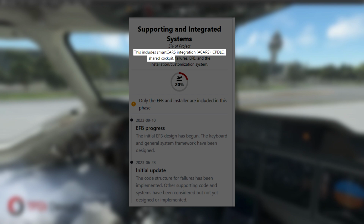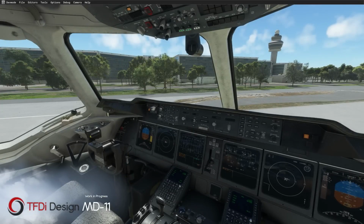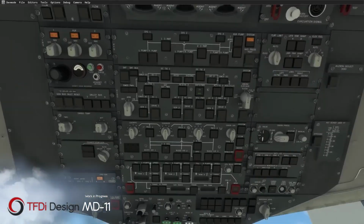But if TFDI manages to create a shared cockpit for Microsoft Flight Simulator for a complex or high fidelity aircraft like this, as they're promising, it's going to break the game. And I don't mean in a bad way, I mean in a good way.